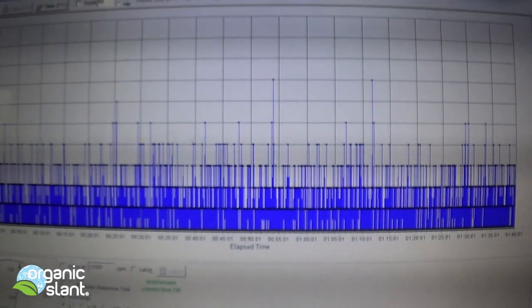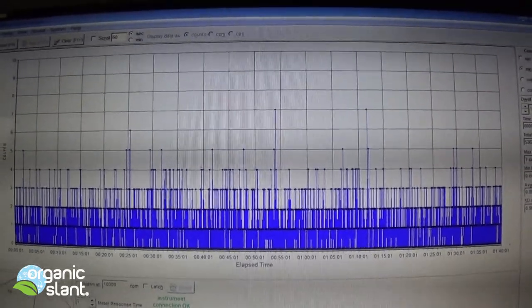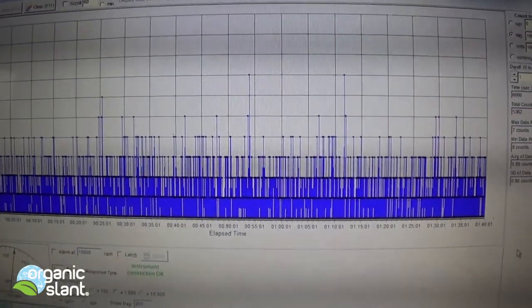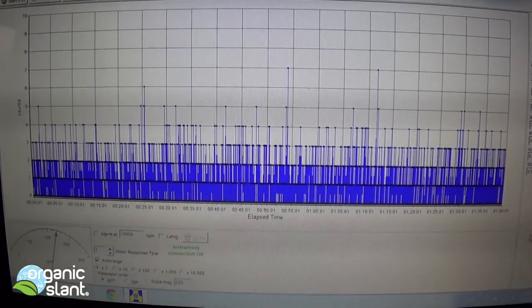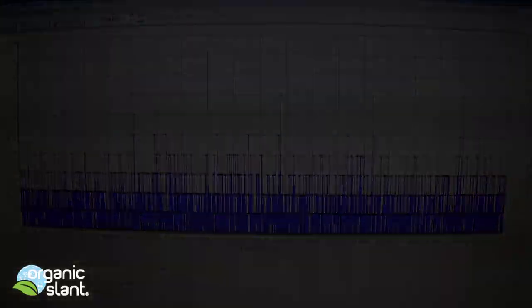And this doesn't surprise me at all, considering there was nuclear testing out there. And it's definitely picking something up. You got a couple counts at 7. So let's do a couple more tests and see if we can get a couple more reads out of it.